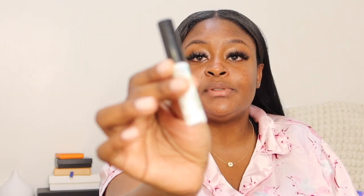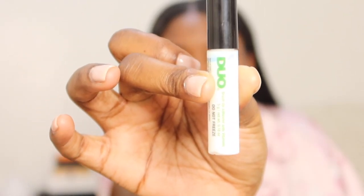Next, I just picked up some lash glue, and this is the Duo lash glue, and this is just a staple for me. I've been getting my lashes done more often than usual. As of now, I really love the look, but when I am back to strip lashes, or whenever I do use my strip lashes, this is the glue that I use.